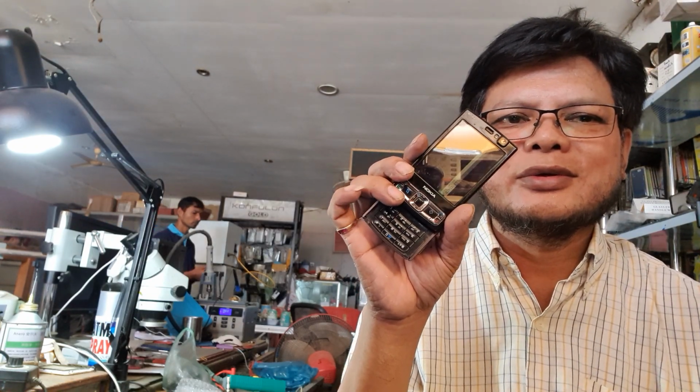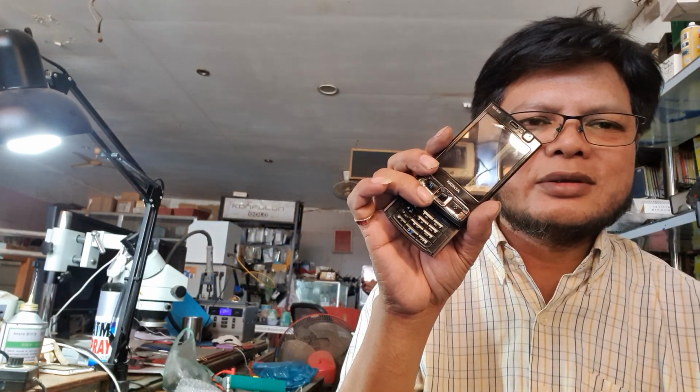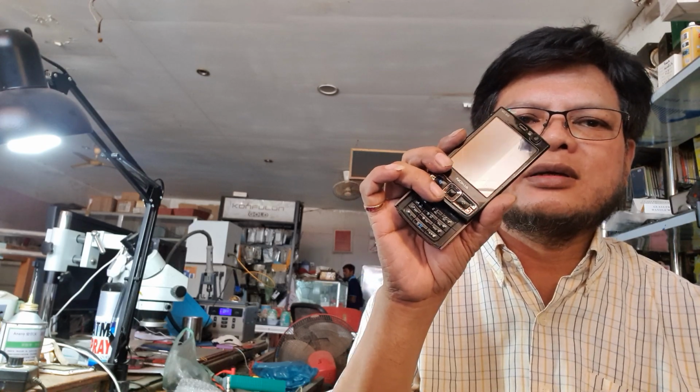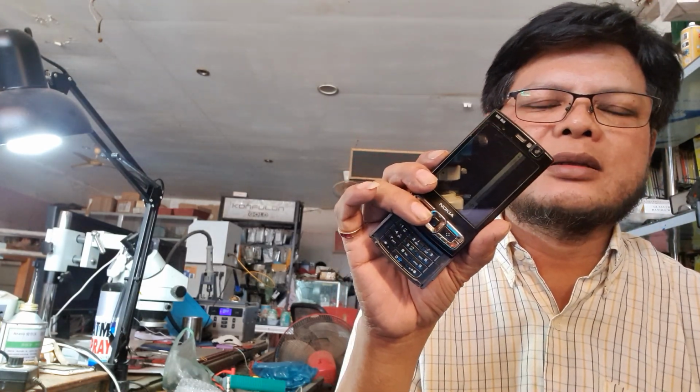It has CPU 332 megahertz. Yes, it is so low, and the graphic 3D also. Yes, this is the specification that we got from the Google.